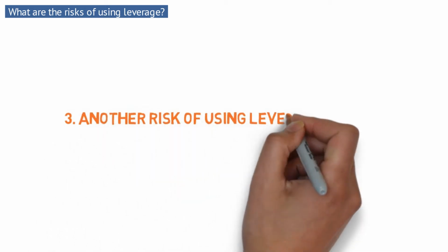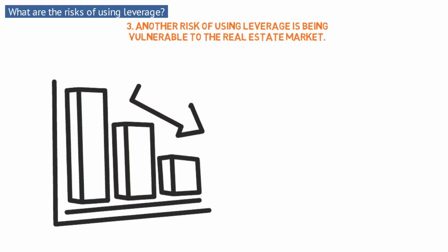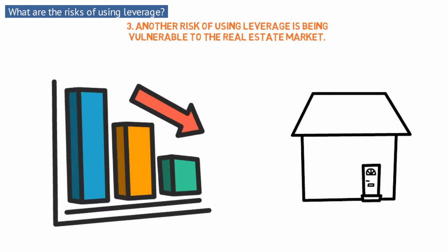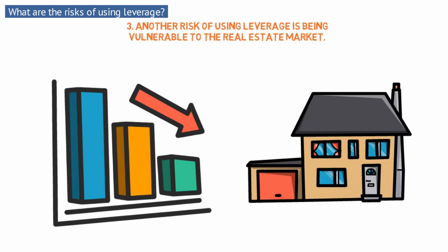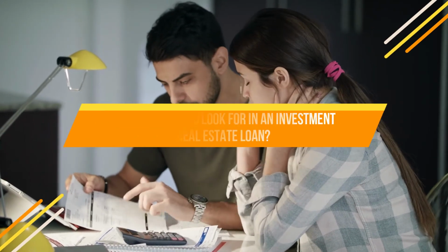Number 3. Another risk of using leverage is being vulnerable to the real estate market. If real estate prices fall, the property value of your investment may end up being less than the amount you owe on it. What should you look for in an investment real estate loan?